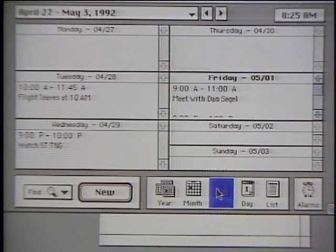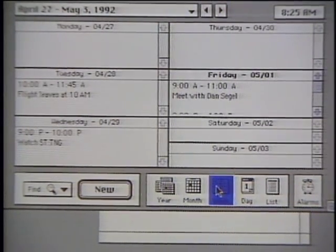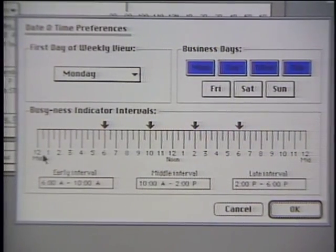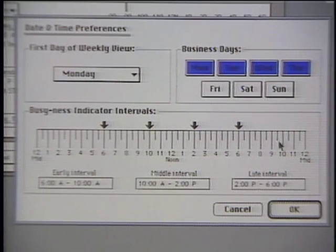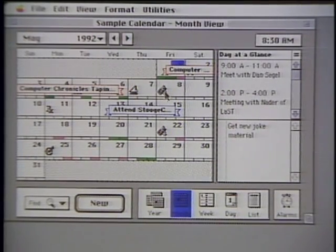The week view looks a lot like paper calendars, and in fact you can print it out to fit the popular day timer or Filofax formats. A unique feature of this datebook is the busyness indicator. Divide your workday into any three periods you choose, and the calendar shows you, at a glance, with green, yellow, or red bars, whether you are free, slightly busy, or totally crunched.